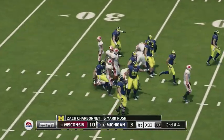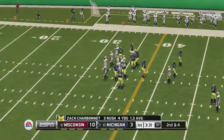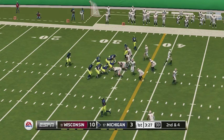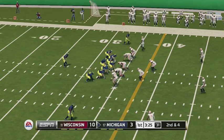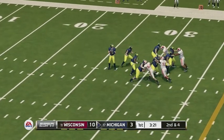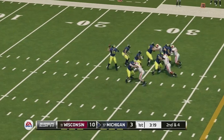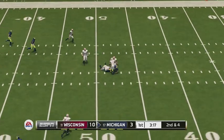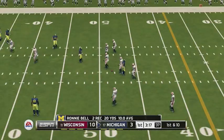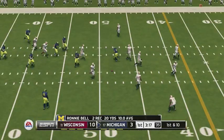Tackled after a decent pickup. Called a gain of 6 yards. That'll make it second and four. Quick out to his receiver. And they make the stop around the 48-yard line. Makes it first and ten.